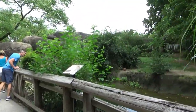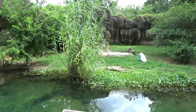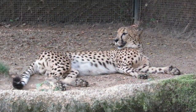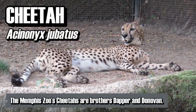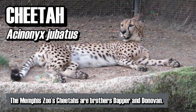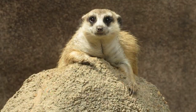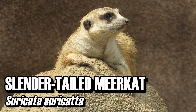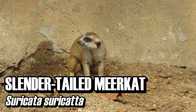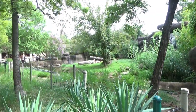Moving around the bend, we come to an open-fronted habitat where I wasn't able to capture much of the world's fastest land animal. But that's okay, because there'll be plenty of cheetah facts in the next episode. Opposite the cheetahs is a mob of meerkats, who I can only assume were included in cat country because of their name, or maybe because they're just plain adorable, since they would not typically be a prey species for the cheetahs or the African lion.